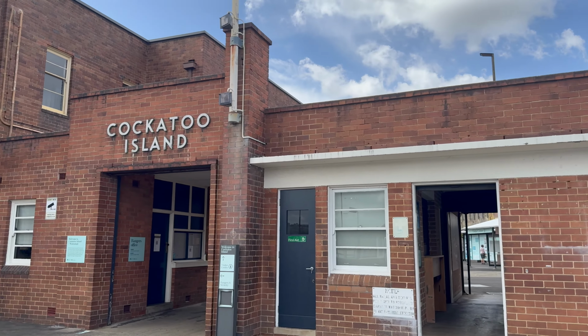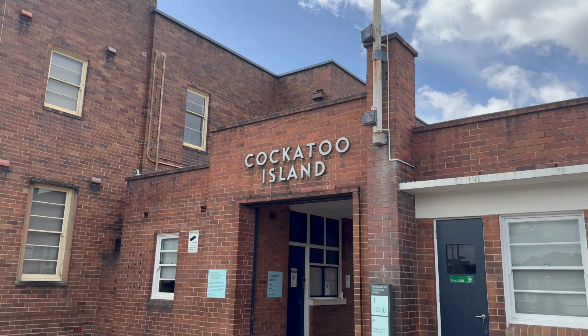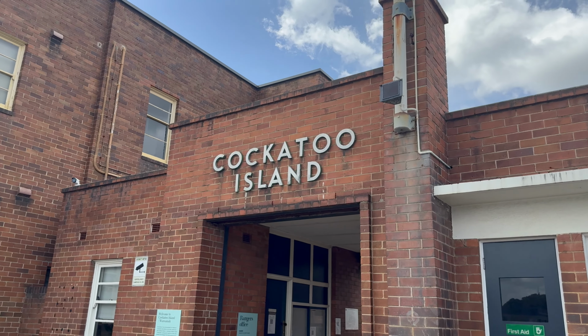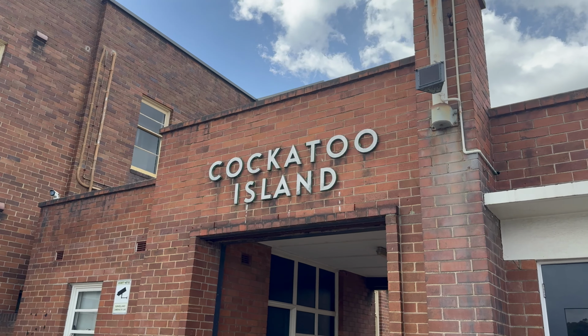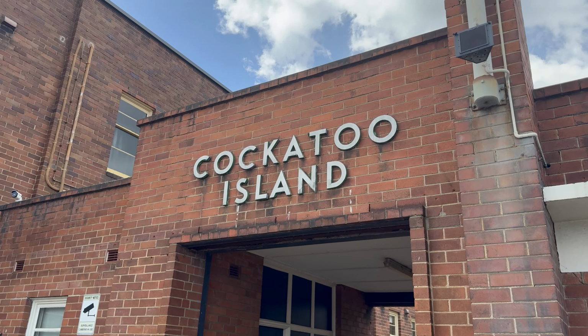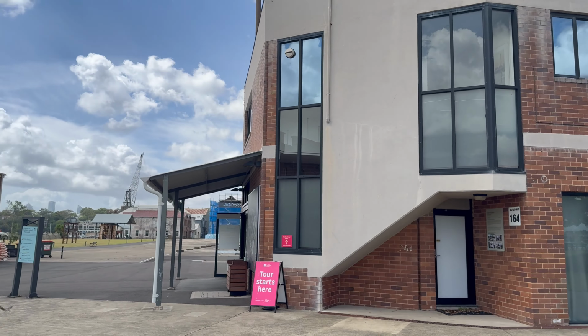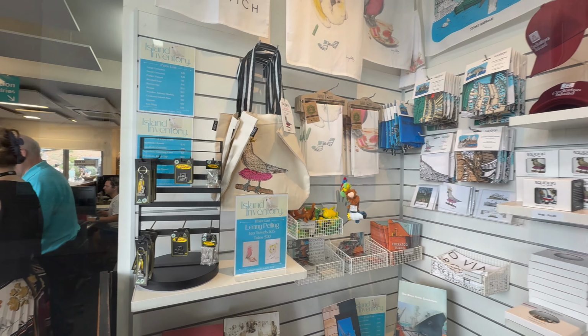Alright, we've just stepped foot onto Cockatoo Island and the adventure begins right here. First stop, the Visitor Centre. Trust me, this is where you'll want to start. The Visitor Centre is your go-to spot to get started. Pick up a map, chat with the friendly staff and get all your questions answered.